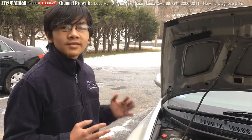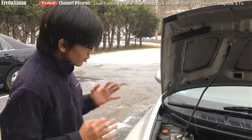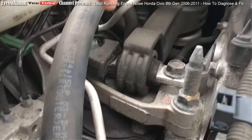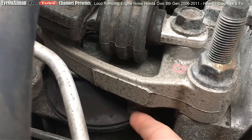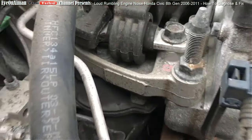So apparently this is a really common problem with Honda Civics 8th generation, which, as I said, were from 2006 to 2011. Now the actual problem is that if you look here, this is the mounting bracket for the engine. There's this steel part, which is hard to notice, and this part on the bottom, which is rubber. And basically there's supposed to be a gap between them, but it's collapsed. And you can see on the new part what it looks like.